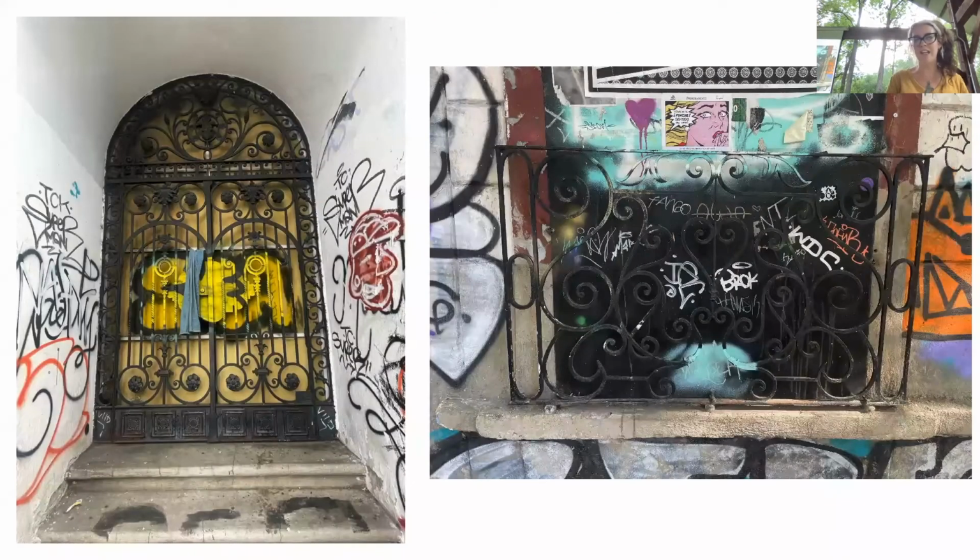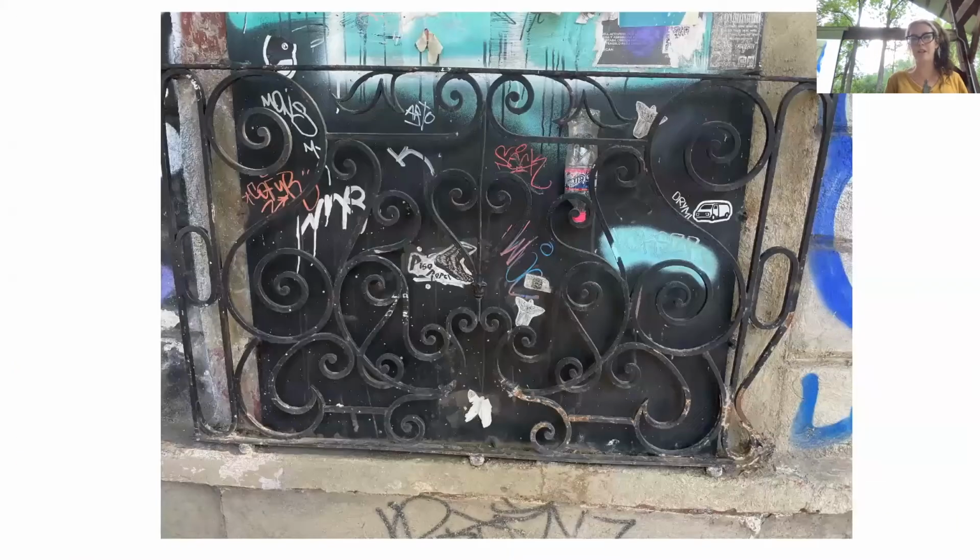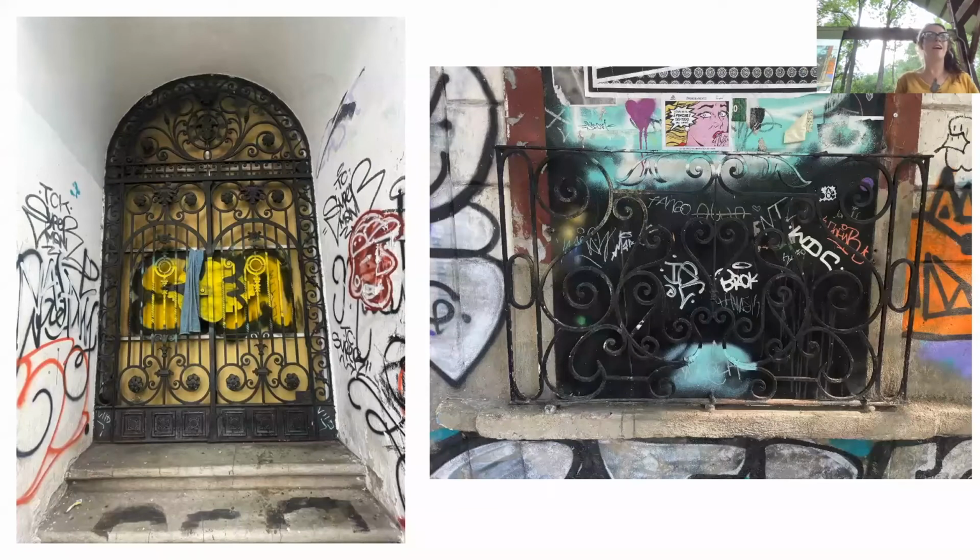And the last thing is I just went to Guadalajara and Mexico City and took like a million photos. They have so much wrought iron there. It was unbelievable, and it's all painted over. So now my brain's exploding with ideas. So anyway, thank you.